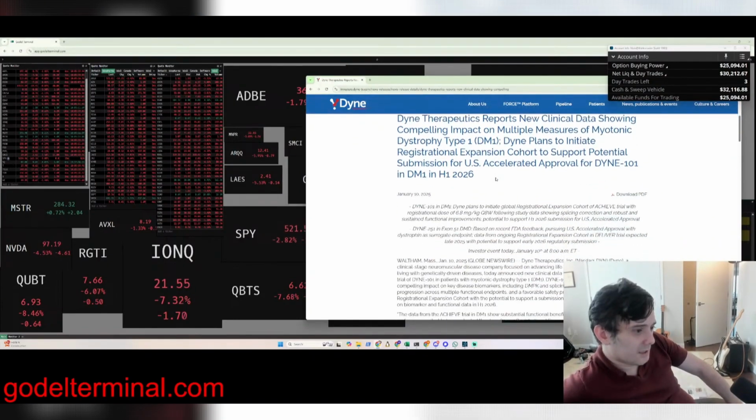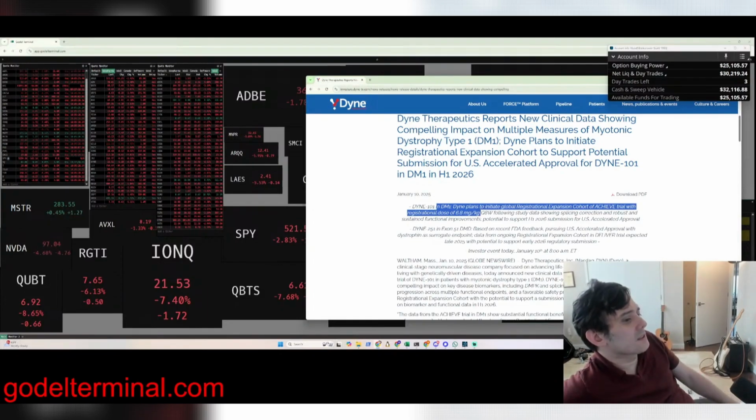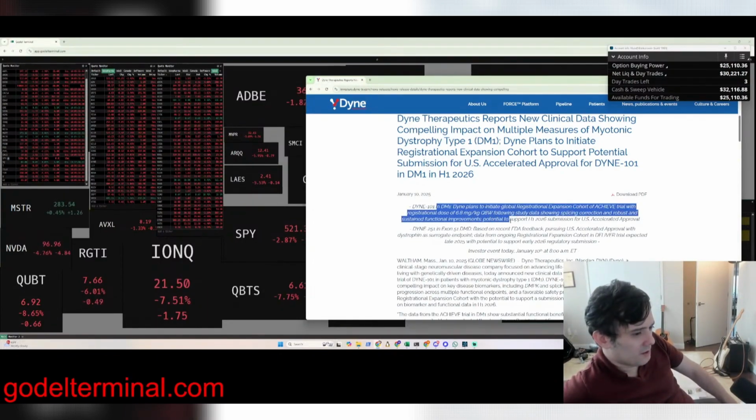Okay, let's take a look at this. Dyne 101 and DM1. Dyne plans to initiate the registration cohort at 6.8 mg per kg. That's a lot for an ASO hybrid. Every 8 weeks, following study data showing splicing correction and functional improvements. Okay.